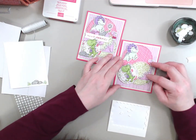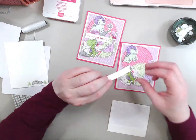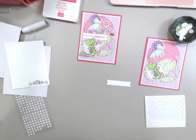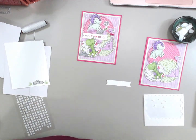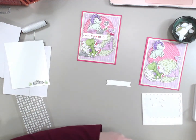Alright, then we're going to take our sentiment strip and we're going to stamp our sentiment, which we're actually going to do the same one that we did on the last one, which is You're Terrific. And it's in the same color too, the Melon Mambo. So I'm just going to tap, tap, tap in my ink.